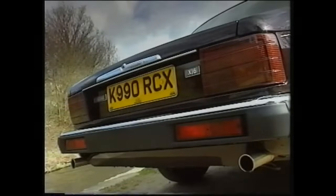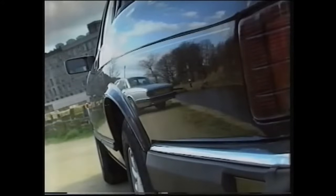Before we take a close look at the XJ12, I want to tell you a little story. Back in the 1980s, when Jaguar was designing this car, the XJ6, they were owned by British Leyland, whose bosses wanted them to use the Rover V8 engine. Now, Jaguar's engineers were horrified, and to scupper what they saw as this heresy, they deliberately designed the engine bay to be too narrow to accept a V-shaped engine.